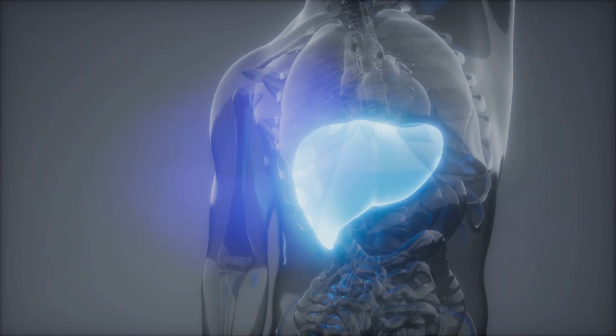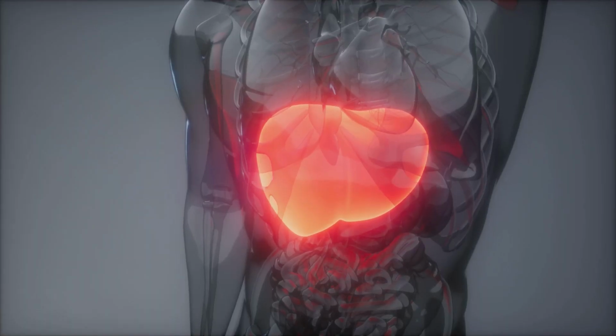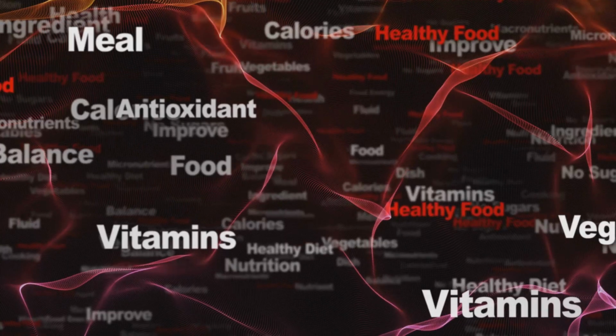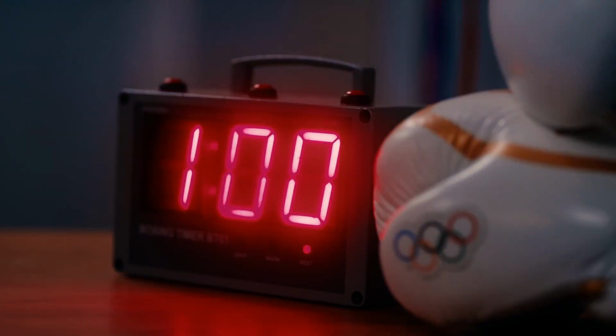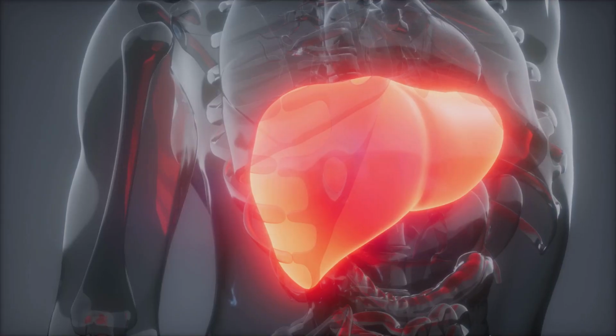answer. Your liver does so much for you, from filtering toxins to aiding digestion, so giving it the right fuel is incredibly important. This quiz is designed to highlight some of the best foods you can incorporate into your diet for optimal liver health. Ready to see how you stack up? Grab a piece of paper to keep score, or just keep a mental tally. After each question and the 1-minute timer, I'll reveal the correct answer and we'll dive into the science behind it.